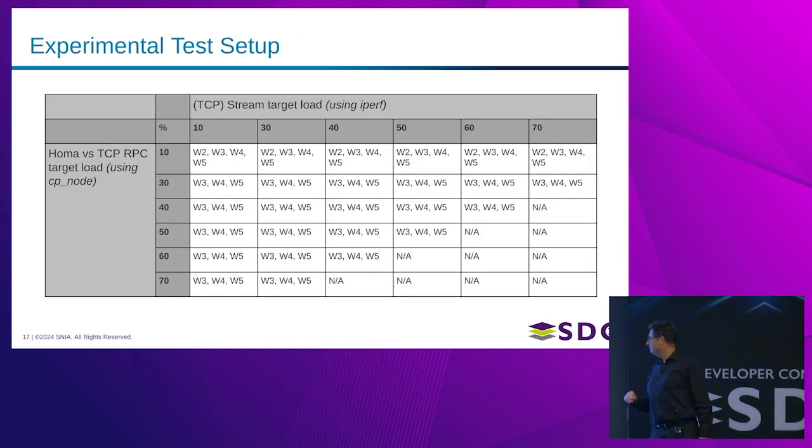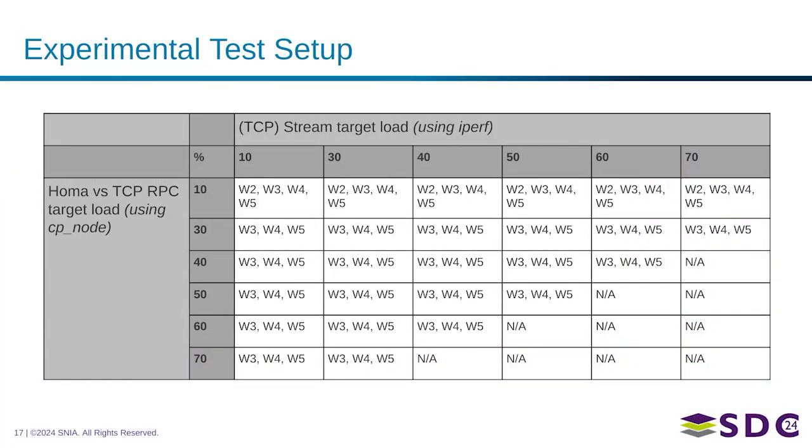And because we're pretty experimental guys, we didn't run too much network simulation on them. We just built the cluster, used CloudLab for that, and we're starting to build one in-house. And we did a sweep. So at the top, you see TCP stream target load in 10%, 30, 40, 50, 60, 70% of what the network provided. And then we use the Homa numbers, same as 10, 30, 40, 50, 60, 70%.